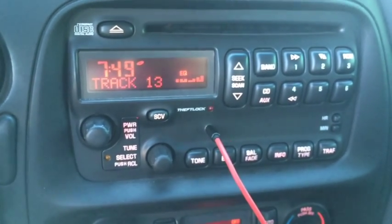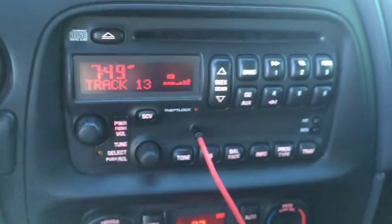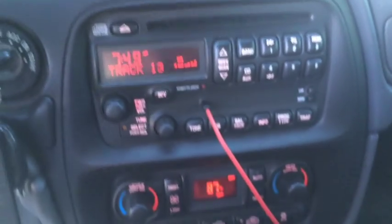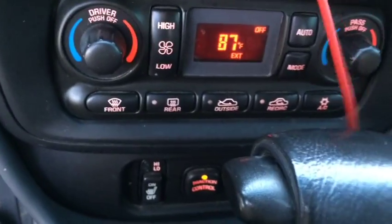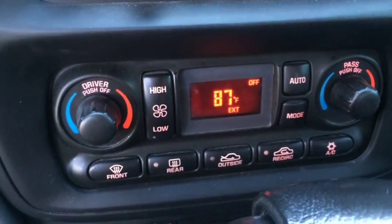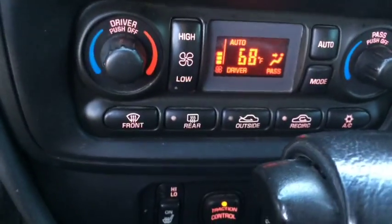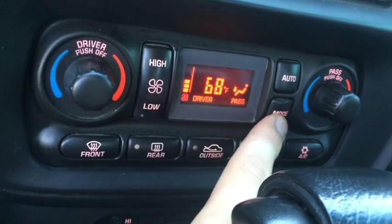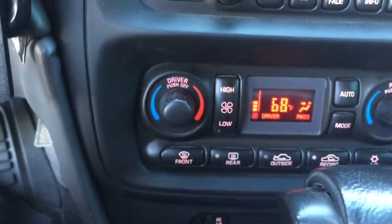This radio is the factory radio, just has an aux cord installed into it. It's pretty nice. I really like it. It's got black buttons versus the Grand Am had gray buttons. Everything on this car is blacked out for buttons and stuff. Down here are the HVAC controls. It's got dual zone, driver and passenger, with different fan speeds, different things here, mode for adjusting what mode you're in, I guess. It's an automatic function, so that's always nice to have if you're in a rush to go somewhere.